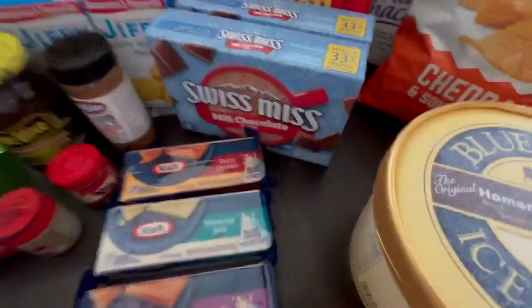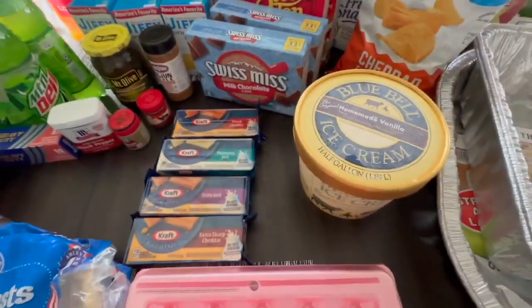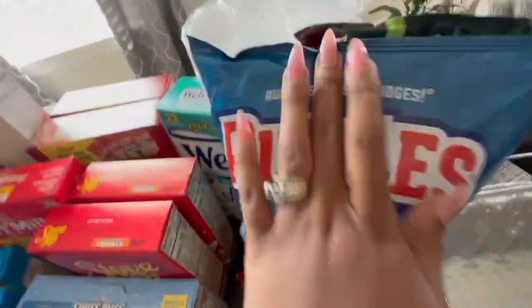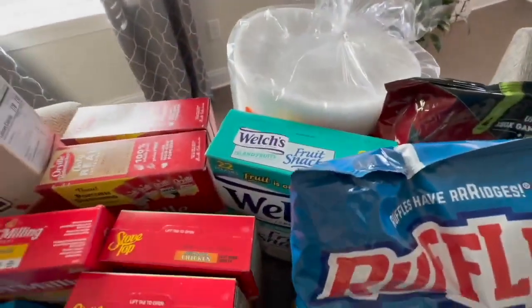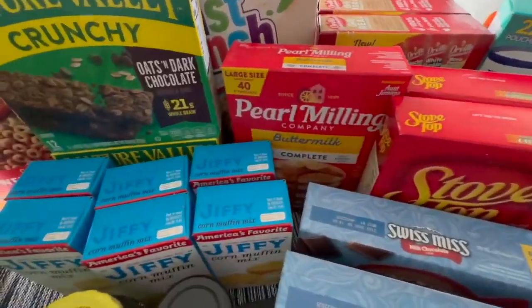So I also picked up some hot chocolate for the kids, y'all. It was on sale 2 for $7. And baby girl has kind of been into her hot chocolate. Speaking of that, I forgot the marshmallows. That said, we have some Ruffles. I also picked up the spicy nacho Doritos. We got some fruit snacks, y'all. I needed some paper plates. Did I mention popcorn? We got some popcorn back there. That was actually buy one, get one as well. Some pancake mix.